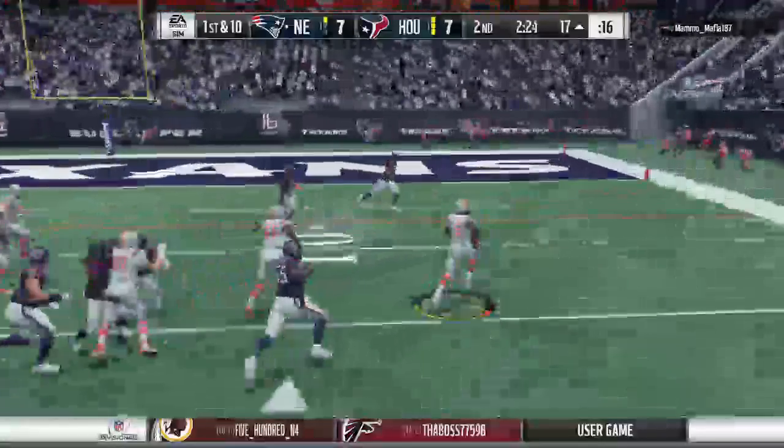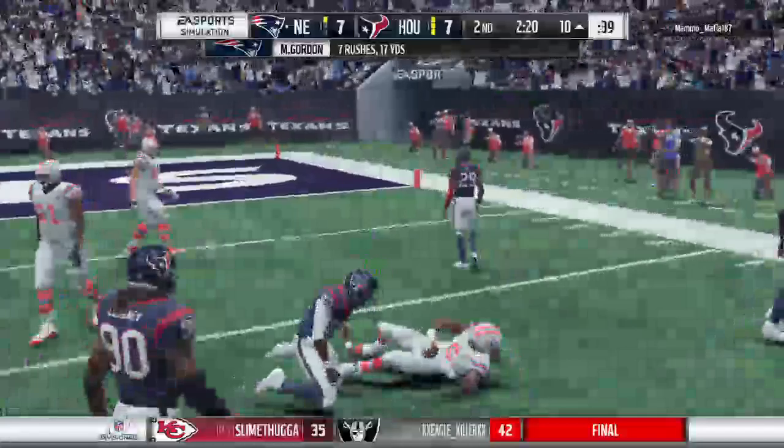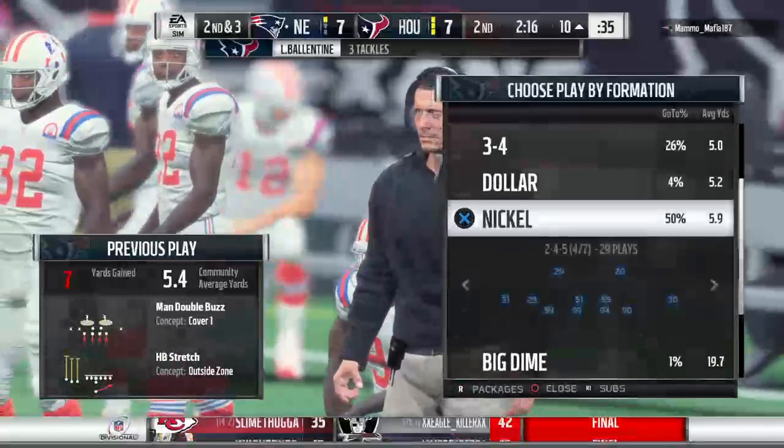Now a handoff, running off, tackle right. And he's got this one down to the 10. A solid run on first down, gain of 7, leaves him with a 2nd and 3.